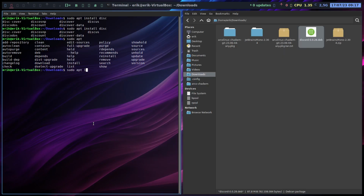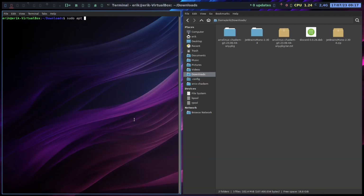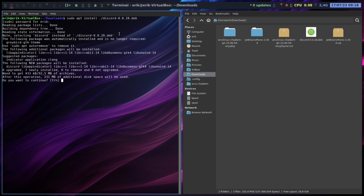So this was good. Sudo apt install and then Discord. Sudo apt install file name deb. Sudo apt install Discord 10.28.deb. Let's see. Note selecting Discord instead of Discord, installed.